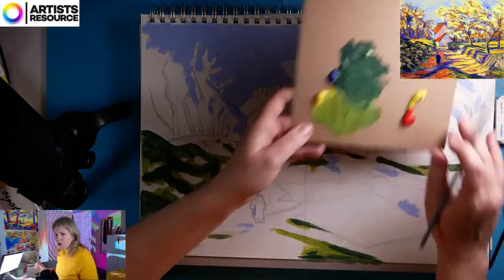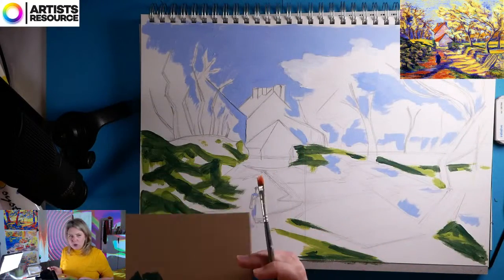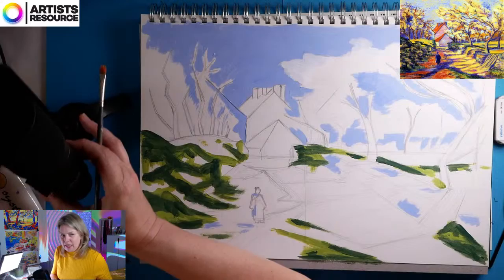Right. Orange. Shall we mix some orange? Shall I try and do this over here a little bit?